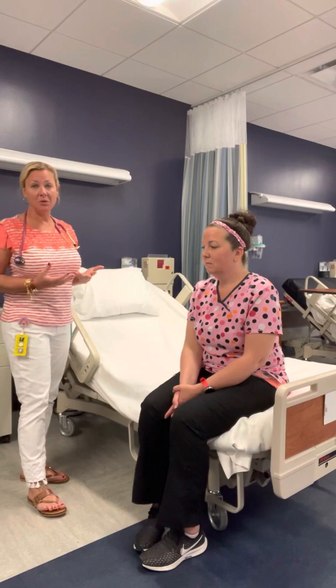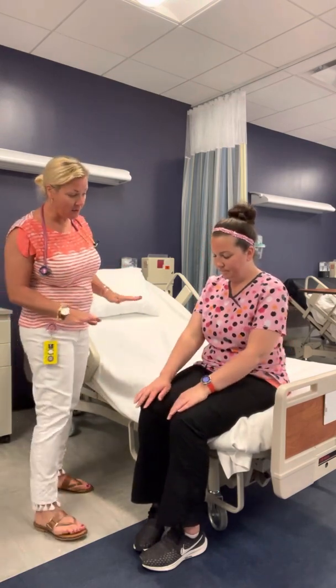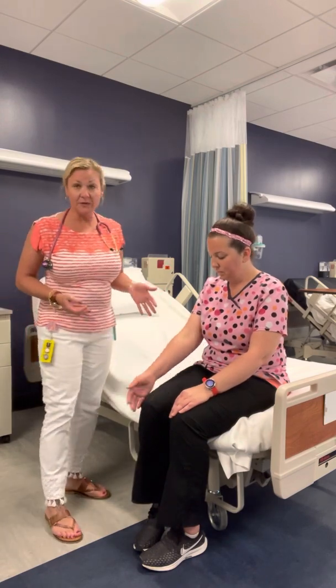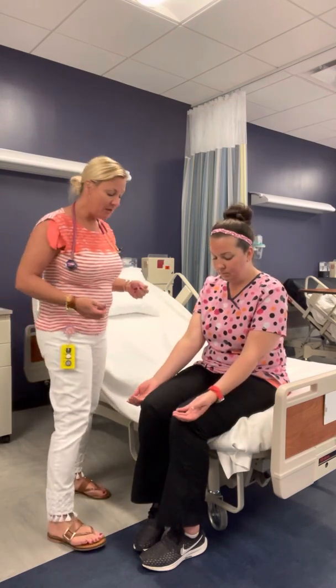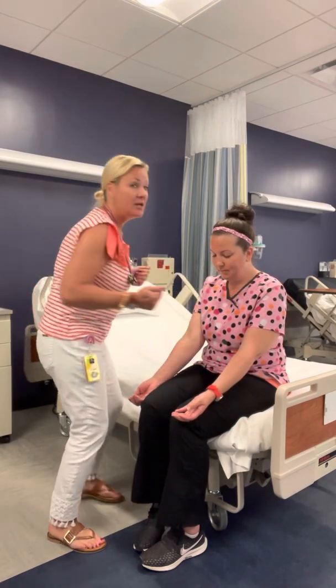Those were within normal. Now, when I look at Professor Tate's skin, I see that the skin color is consistent throughout. I do not see any wounds, lesions, or incisions. And when I palpate her skin temperature with the back of my hand, it is nice and warm, consistent throughout.